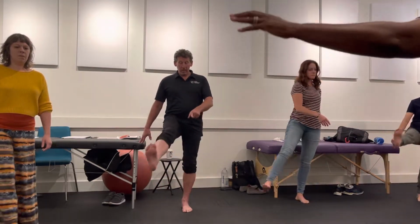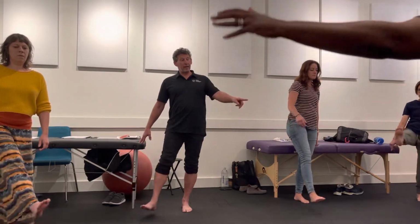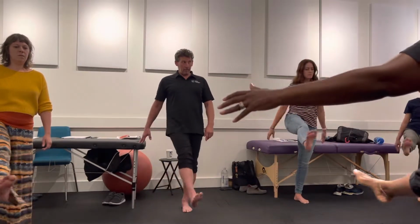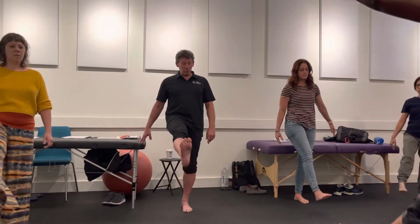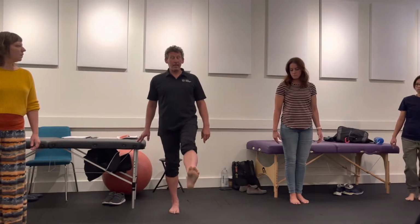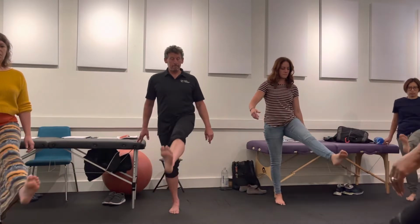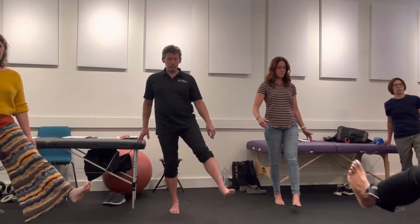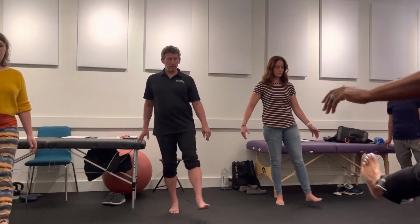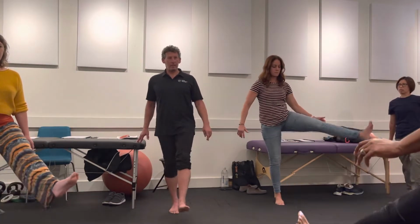Noticing, is the leg staying neutral? Or are you rotating the right leg out? See your external rotation? See if you can mute that and maintain a stable, neutral rotation. Change legs. Change direction. Simple, but not easy.